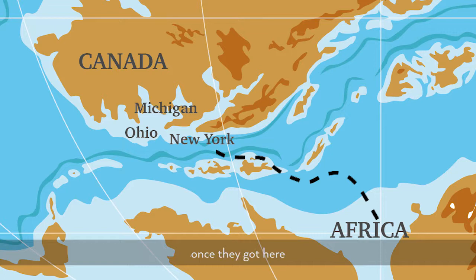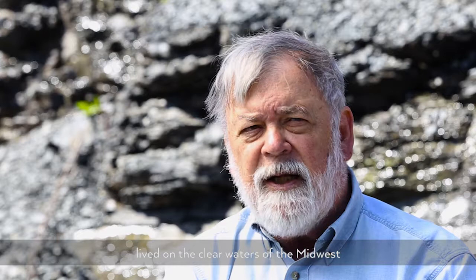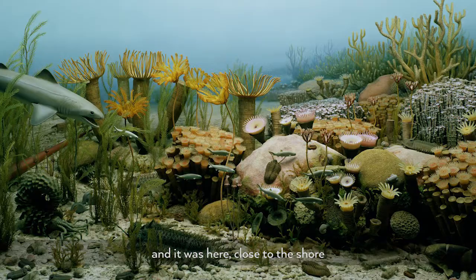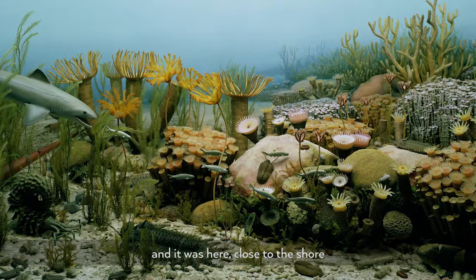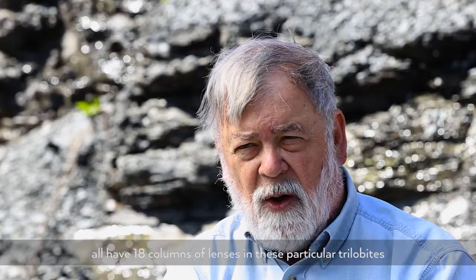So the ancestral form, I concluded, lived on in the clearer waters of the Midwest. It was all flooded by ancient seas. People don't know that, but the sea was covering much of North America then. And it was here, closer to shore, with these muddy conditions, that we see a change. The older Hamilton rocks all have 18 columns of lenses in these particular trilobites.